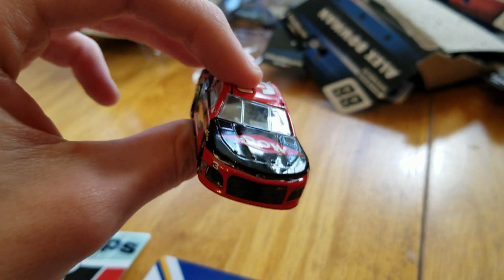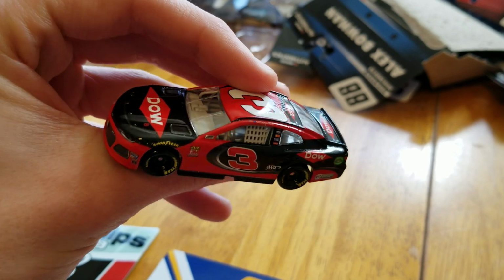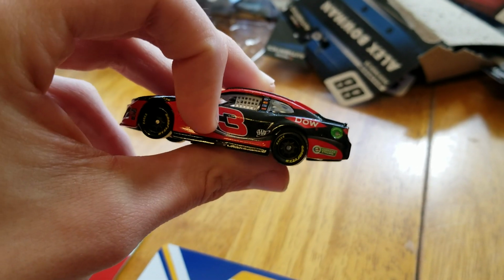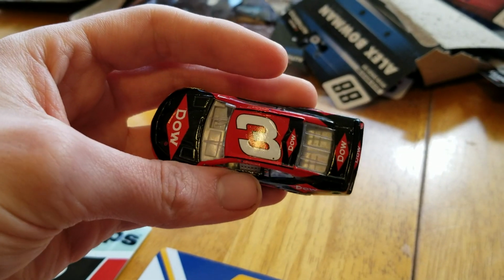There's no white in it at all, except for the numbers. And I guess a little bit right there. But yeah, it's a pretty slick looking paint scheme here.